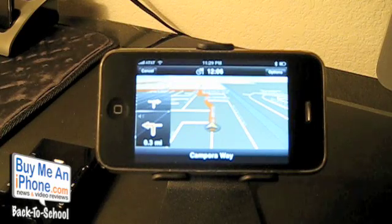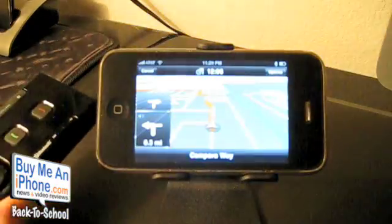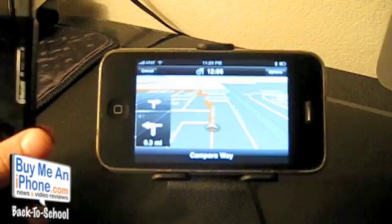Now guys, this is just going to be a really quick demo on what happens when you get a phone call. Now I'm not doing it in the car because that's a little bit too dangerous, but I wanted to show you what happens and how you navigate when you get a phone call. So I've got my Bluetooth Blue Ant set up, and we're going to get a phone call come in.